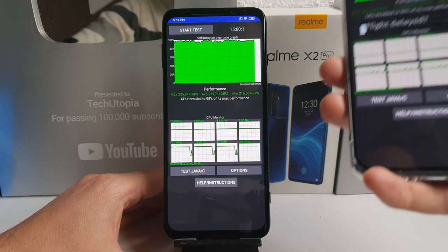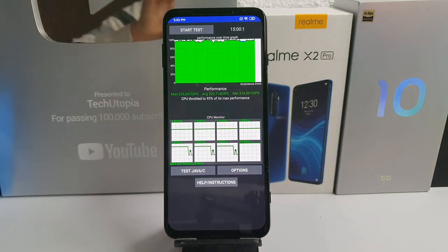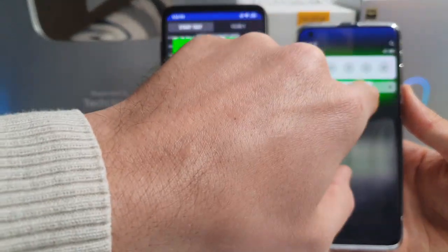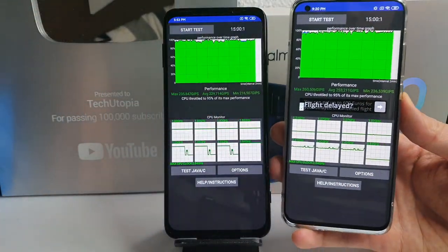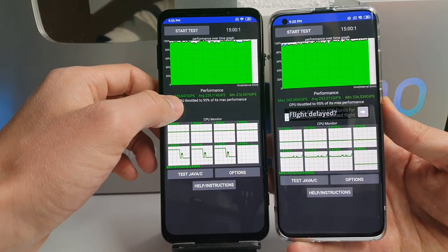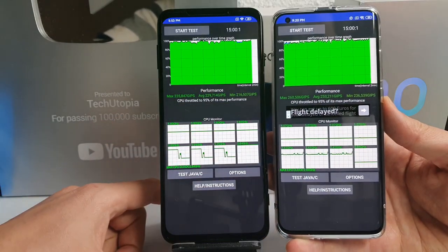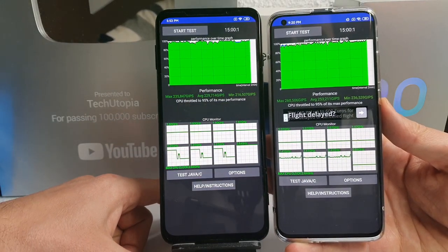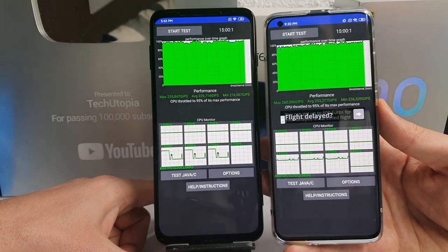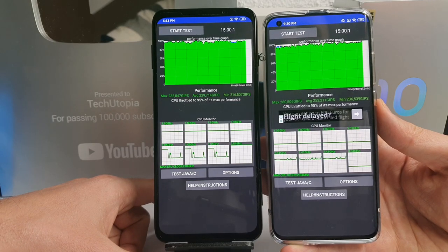Let's check here, also comparing it next to the... Wait a minute, what is this flight delay? Just a minute. That's fine, sorry for that. Comparing it here with the Xiaomi Mi 10 on the right side, Snapdragon 865. So let's check here, maximum 235 GIPS, CPU throttle at 95%. Check this out, ninjas, it seems that the Xiaomi Mi 10 is better. It has a slightly better score.